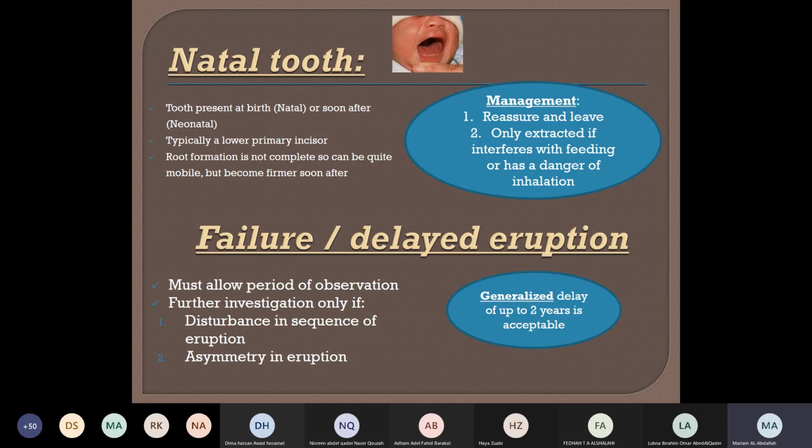Another problem that could be diagnosed early and managed properly early is the failure or delayed eruption of teeth. Now, how do I identify this problem and diagnose it? By disturbance in the sequence of eruption. So for example, if the lateral incisor in the upper arch erupts before the central incisor, that means there is something wrong with the central incisor. So this is disturbance in the sequence of eruption.